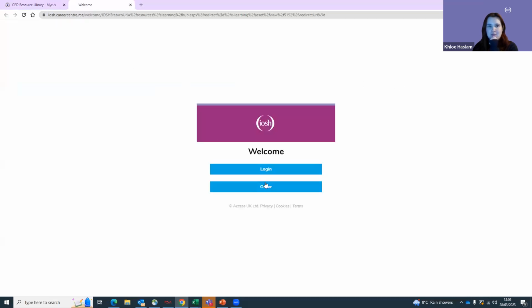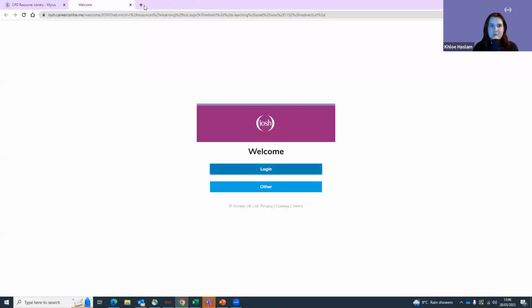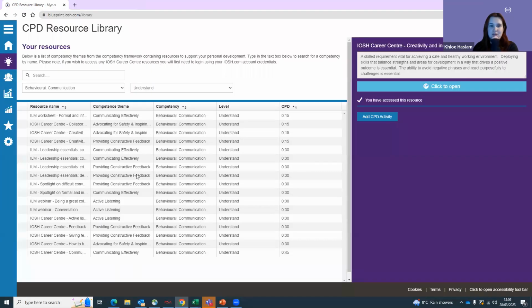I'm just trying to access one that doesn't require me to log into my IOSH. Bear with me. This might be something we might have to take off the table if Chloe can't enter into this. So please don't worry, any questions we don't answer today, we'll take a note of and we'll try and get back in contact with you, okay?